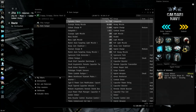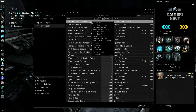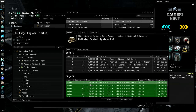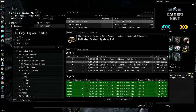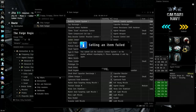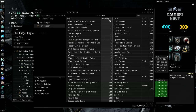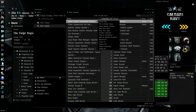And I'm going to go ahead and sort it this way, and just start getting this stuff sold. Okay, so let's view the market details on this. Alright. People are buying them for 41,000 and they're being sold for about 45 and 46,000. Alright, I've only got one, so I'm going to drop it up here for say 44,000. Oh, it needs to be repackaged. Let's just repackage all of these things with no number. Alright, now it's stacked with something else. Alright, fine. We'll just start with the 75mm cannon.